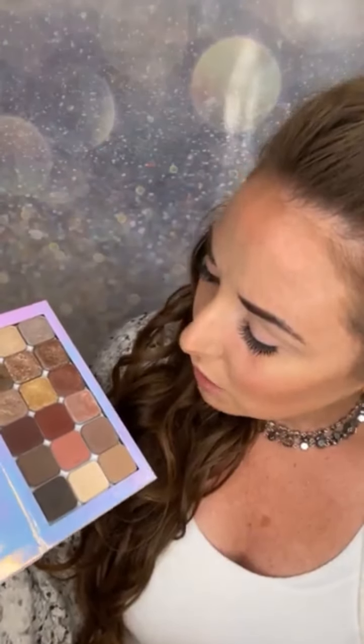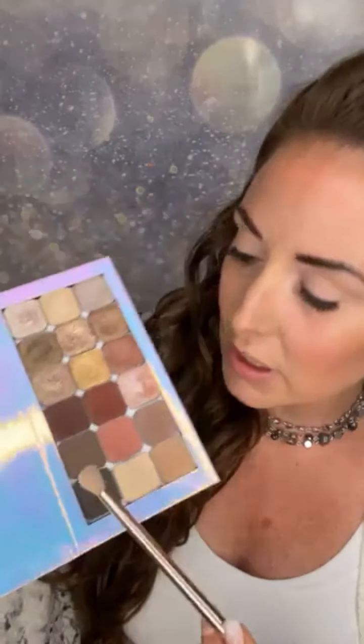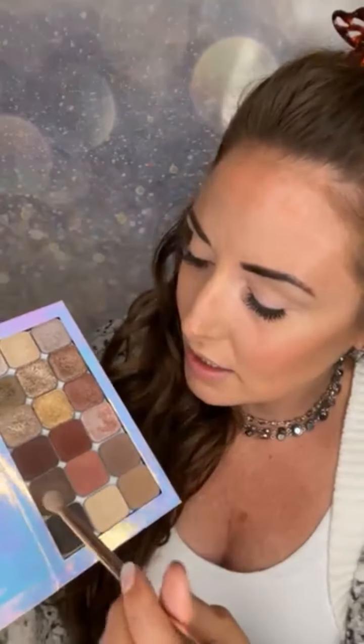So I'm going to use the same brush, the eyeshadow brush. With your crease color, you always want a matte shade, okay? So I'm going to use this one here. This one's Oak. This is my favorite crease color. I don't know, I like it. See, I'm tapping my brush so I don't have any fallout, okay? And I'm just putting this in my crease.